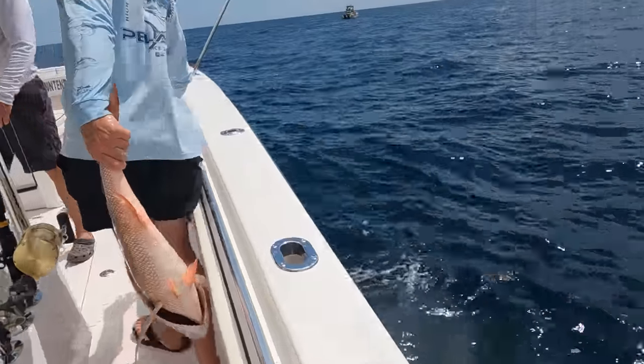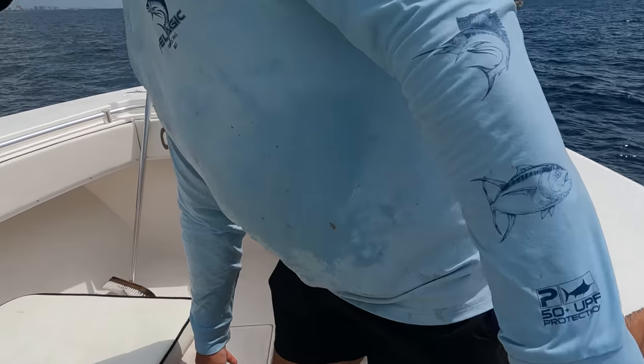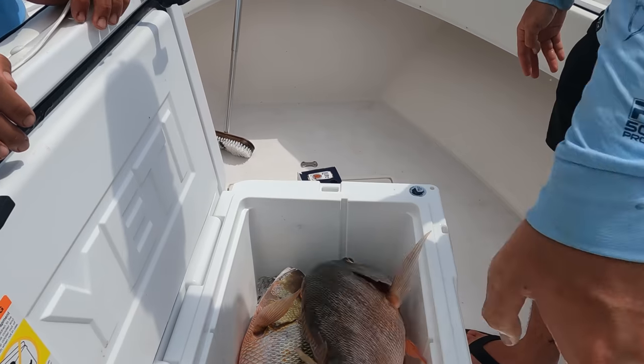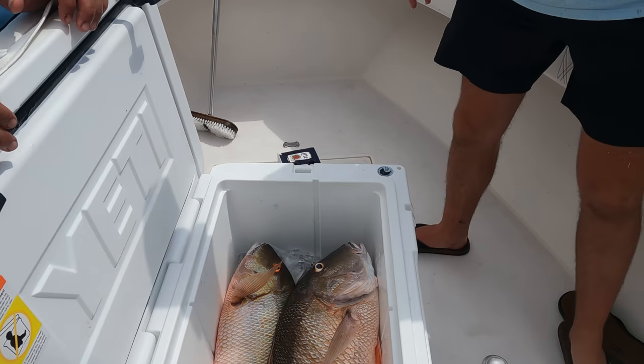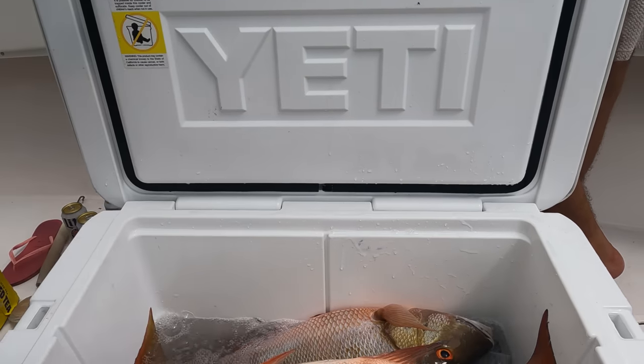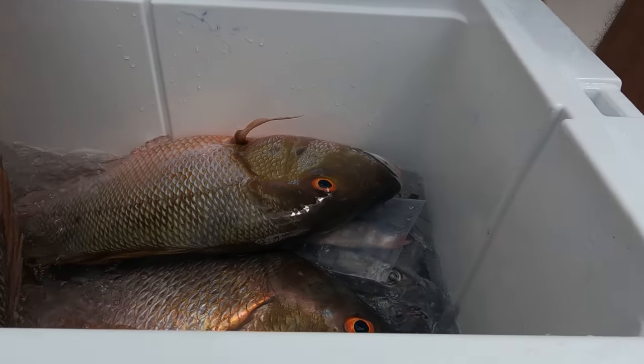Now that I think about it, might have been good to bleed him in the live well. There it is, boys. There's not enough ice to dump it all, I think.